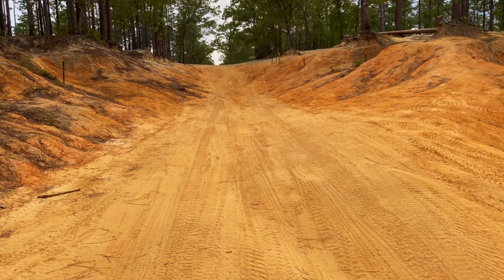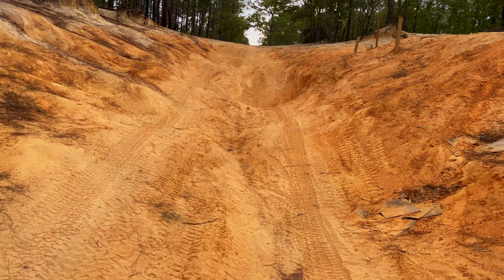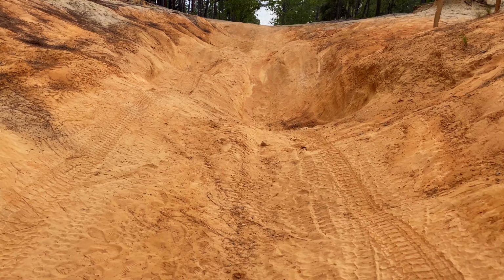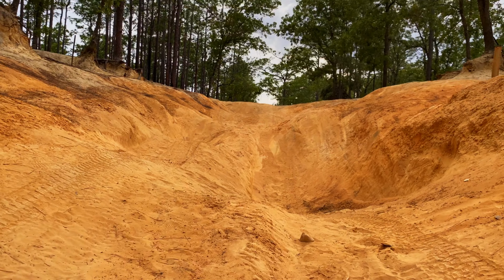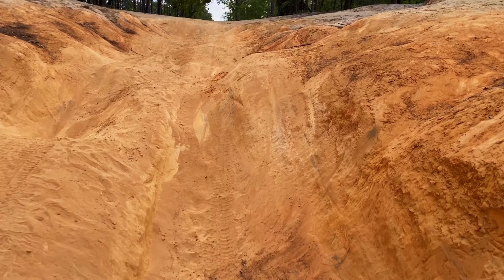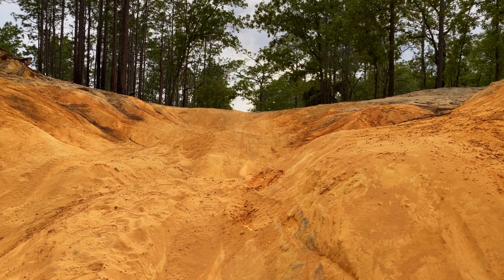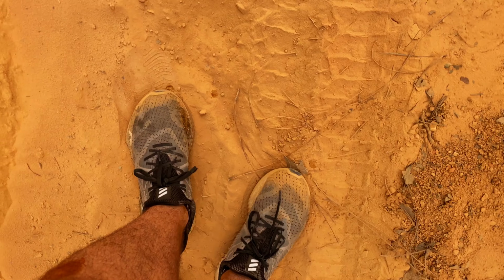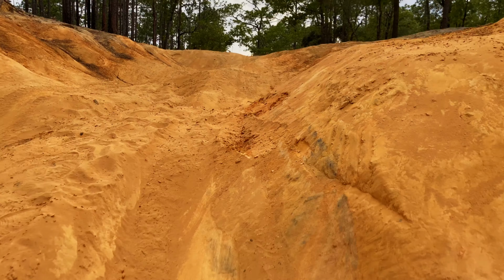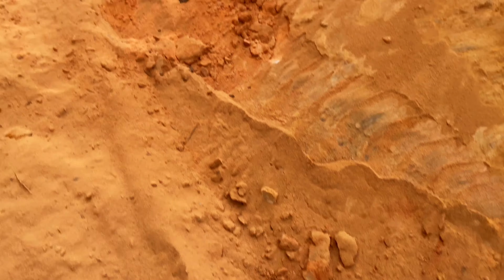I want to show you guys what I just went up. It's pretty gnarly, and I think I might have bent my step a little bit, but obviously it doesn't look as gnarly on camera. But this rut, I'd say, is maybe like 4 foot deep. So I'm standing in the bottom. And then you can see the spot where I absolutely annihilated my predator steps.